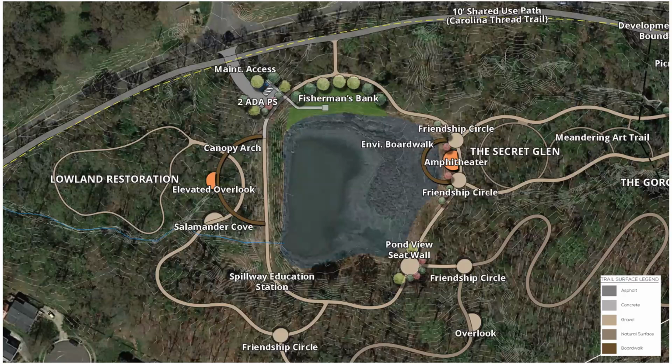On the back side of the pond, users can be one with the tree canopy on the canopy arch walkway, an elevated trail system that is 235 linear feet. Due to safety concerns, the treehouse element in the master plan was shifted to become the canopy walkway, which provides a similar elevated experience with sweeping views of the pond.